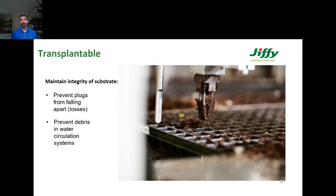Preventing debris is also another important area, and I think we talk a lot about this given that there's more water recirculation systems happening within CEA. And so if you're using growing media solutions that are prone to crumble or break apart or are just not really held together nicely, then you're going to get more debris in your system, and that's going to cause issues for circulation and not be effective for production. And so with transplantability, that's an important element that we focus on.